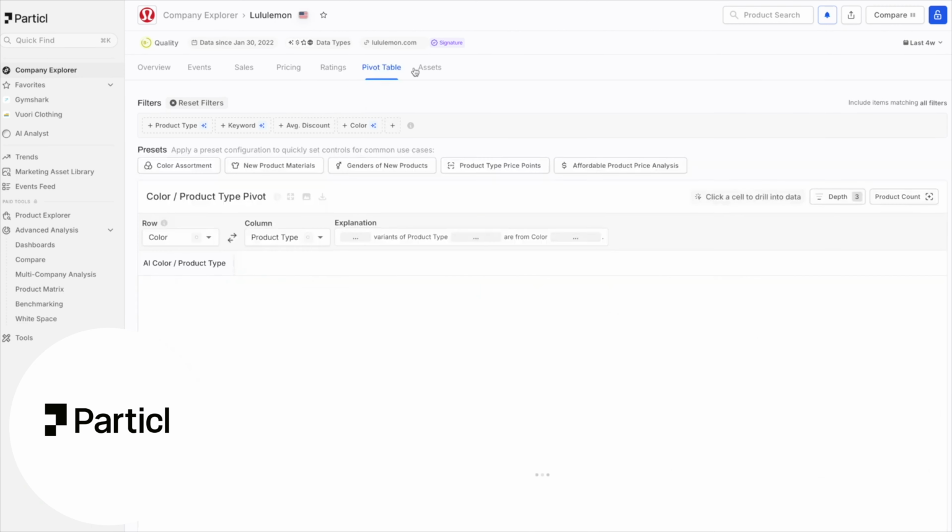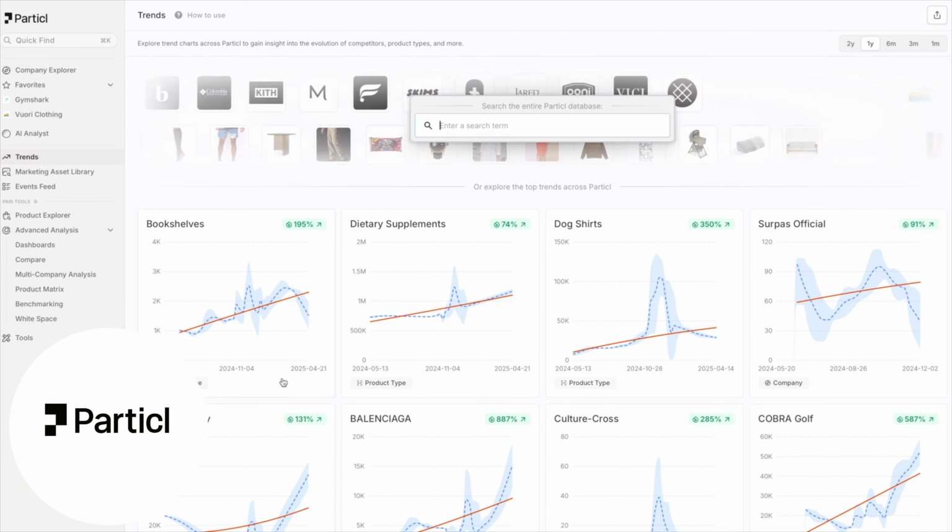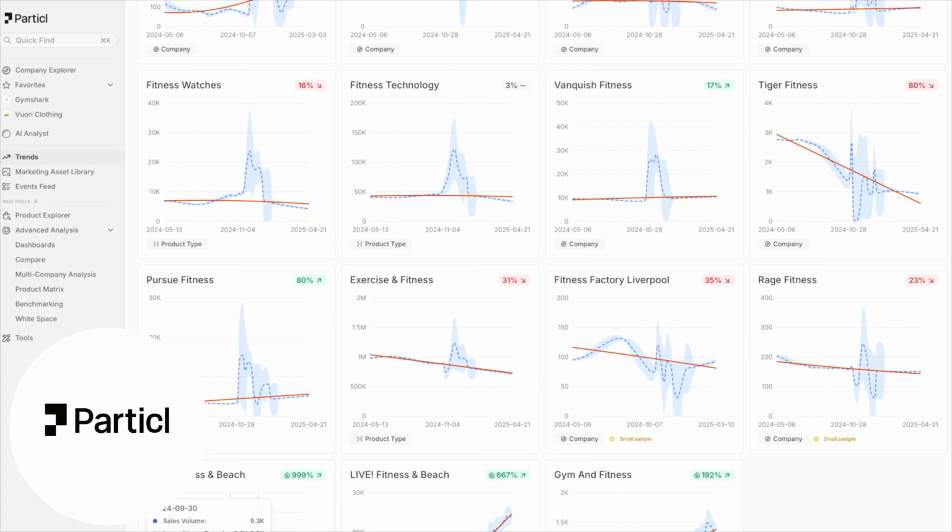Next is velocity insights. So this feature helps you understand how fast products are selling. That way you're not just seeing that something is popular, you're seeing how quickly demand is picking up, which is key for timing your inventory and marketing.